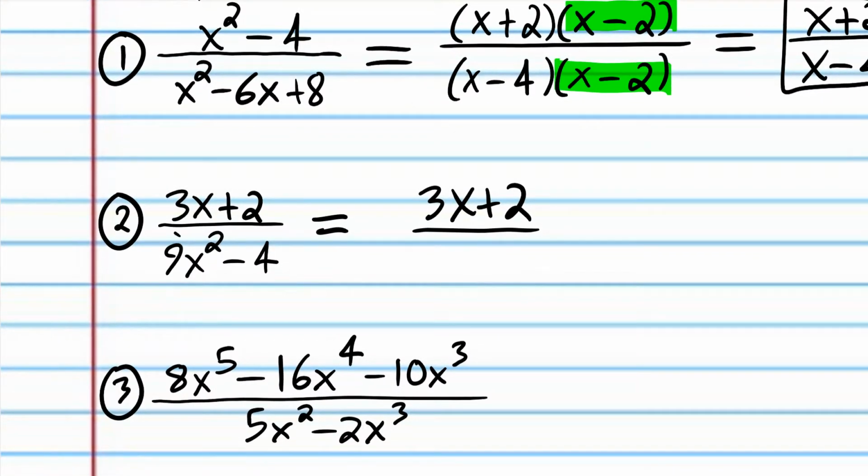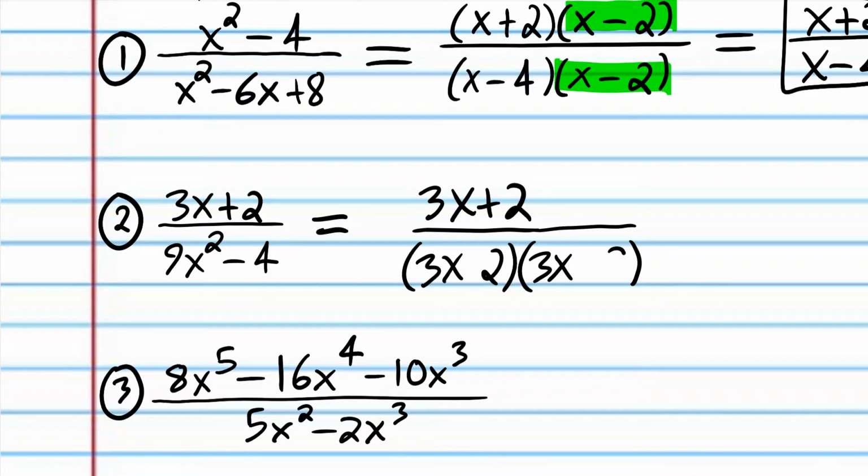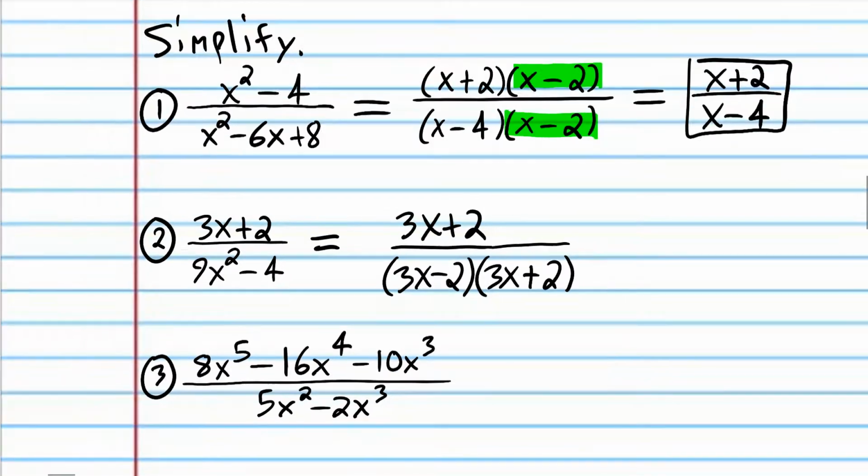So we're going to square root 9. What number times itself is equal to 9? Well, that's 3. Now, because it's 9x squared, we're going to put the x's there too. Now, what number times itself is equal to 4? Well, we figured that out in the above problem. That's just going to be 2. And because it's a difference of two squares, you put a plus and a minus.